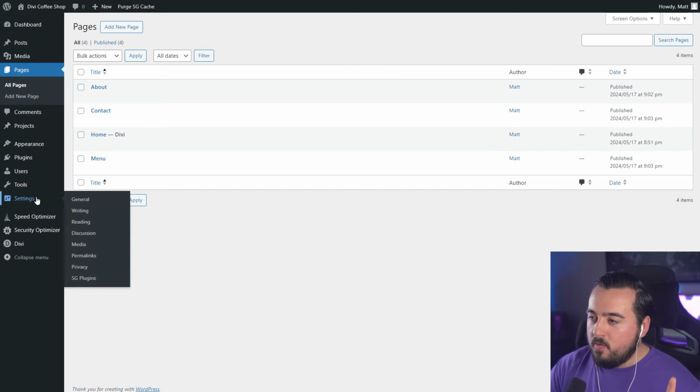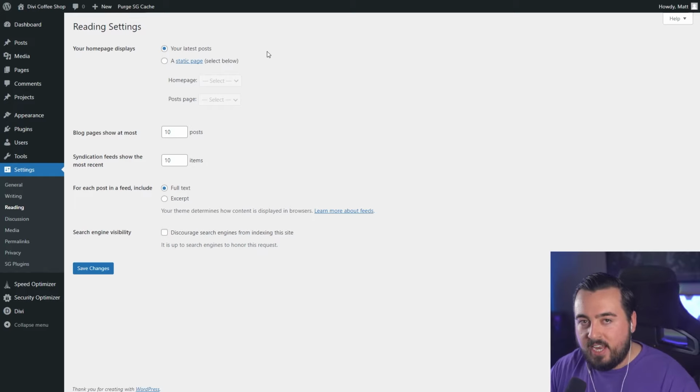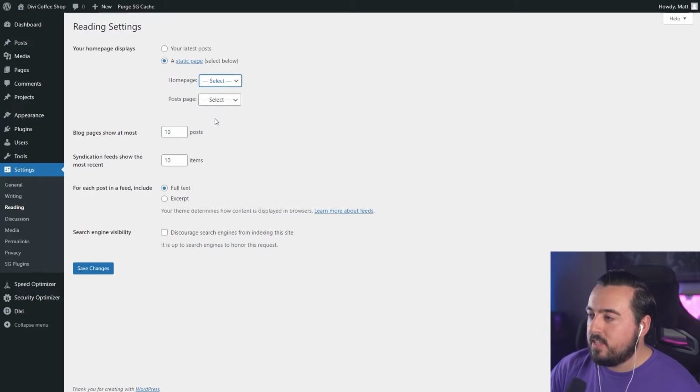Real quick, let's go over to settings, reading. Right now it says your homepage displays your latest post. And we don't want that. We want people to go to the Divi coffee shop website and see the homepage that we were just working on. So I'm going to select a static page, and then under homepage, I'm going to select home.